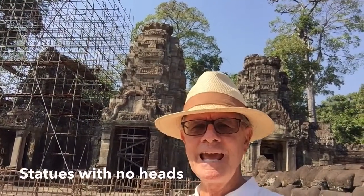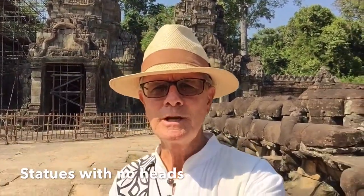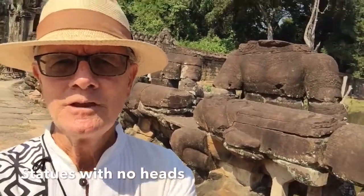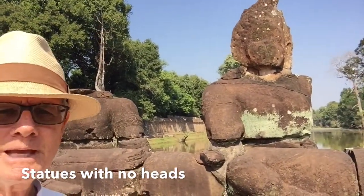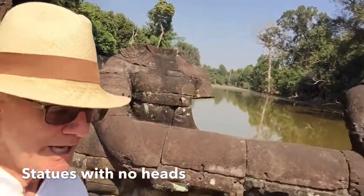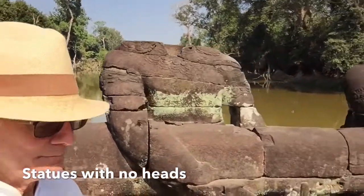Behind me is a gate coming into the temple here, and along the gate there's a bridge, and behind me here you will see these statues that actually have some heads on them. But as I walk along here, I'm going to show you they actually have been decapitated. Heads have been cut off.